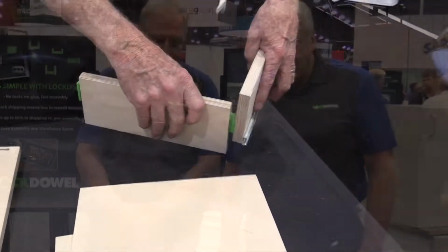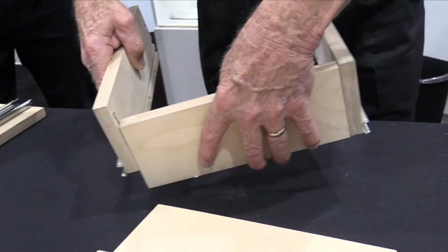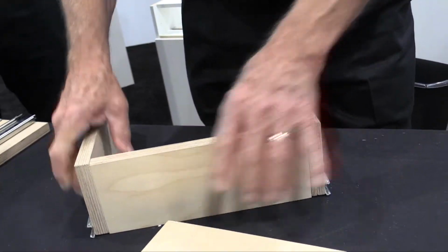Lockdowel is all about saving time is saving money. So what we're going to do here is we're going to demonstrate how Lockdowel can save you time, save you money. So Fred's going to put together a drawer box here.